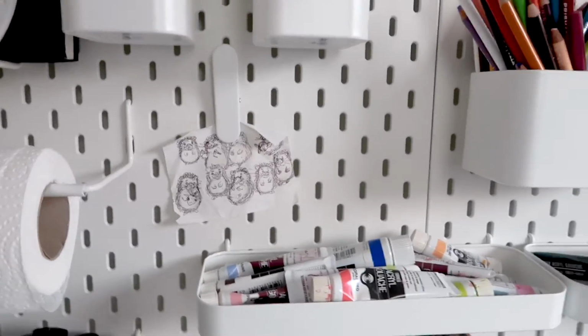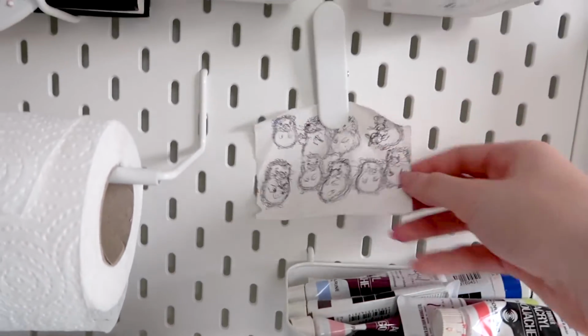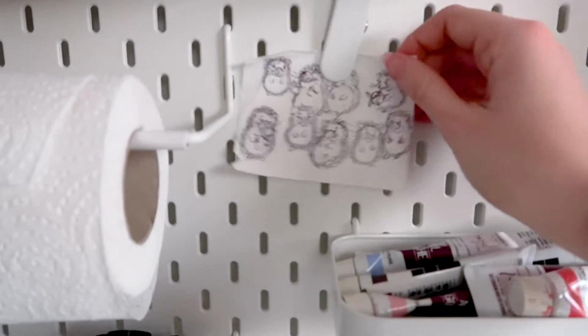Here I have some little sketches I did of Posy the Hedgehog from my children's book I am currently working on. It's just done on some scrap paper, just some really rough drawings, but I thought it was cute, and I put it there mostly so I could use it as reference, and so I didn't lose it.